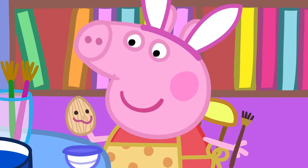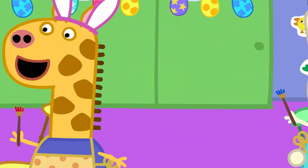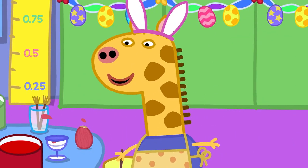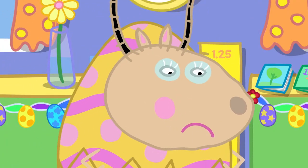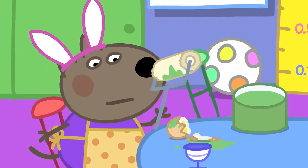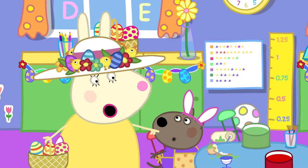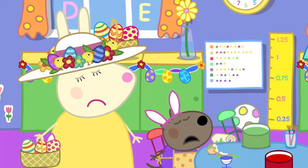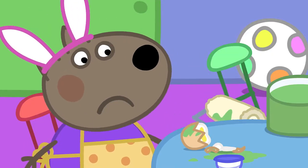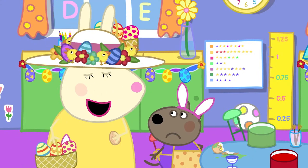Hello, Mr. Egg. Oh dear, it looks like Danny Dog was given a real egg by mistake. Danny, what happened to your egg? I think I painted it a bit too hard. Good job I brought a spare.